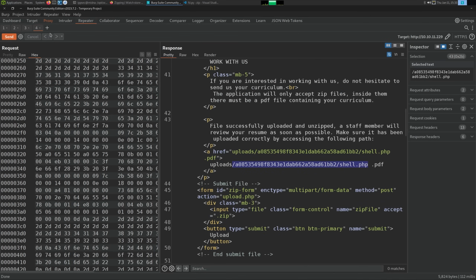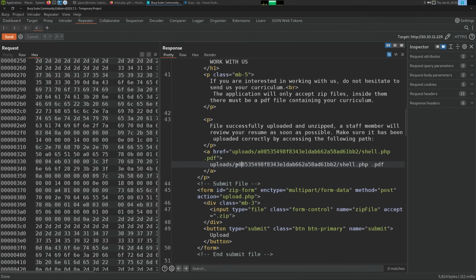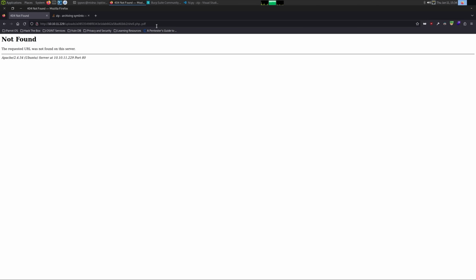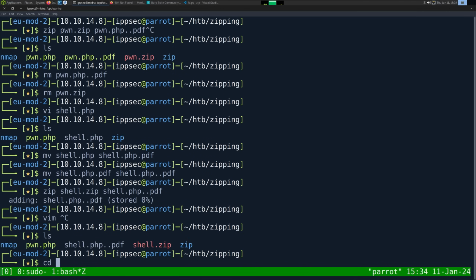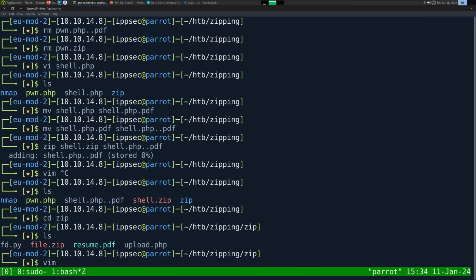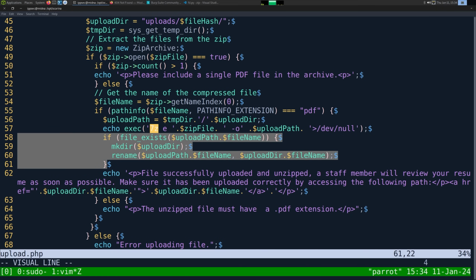But if we attempted to go to this file, let's just turn intercept off, so a browser gives it to us. Let's see. That's not what I wanted. Go back here, repeater. We're going to get this hash. If I go in this directory, the file is not here. And that's because, let's go back into zip, vim, upload.php. We failed this check. So it never renamed it to move it, but the file still exists.